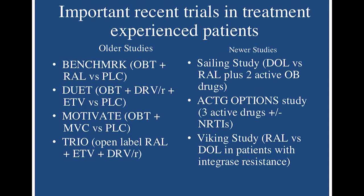So I'm just going to try to, in the last few minutes, go through some more recent trials in treatment-experienced patients. So you guys know these older studies. This is treatment-experienced patients that got either raltegravir, the DUET study where they got etravirine and darunavir, the MOTIVATE study where they got maraviroc, and then the TRIO study, which a lot of people talk about, where they actually got all these three new classes together, where they got raltegravir, etravirine, plus darunavir, ritonavir, and they had a very high response rate.